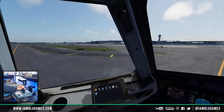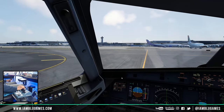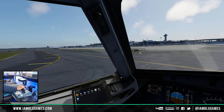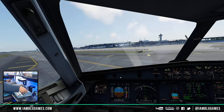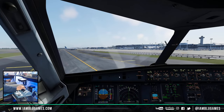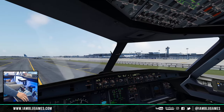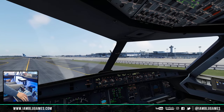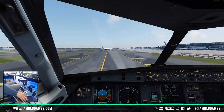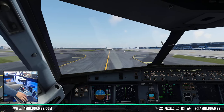New York JFK traffic, JetBlue 116 is clear 3-1 right, taxi in the parking. I'm gonna go this way. Alright, flaps up. Where is he pushing back to? Like, dude, push back through the grass and onto the taxiway? The heck?